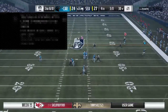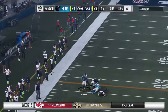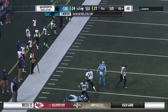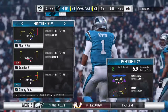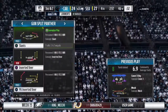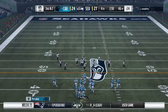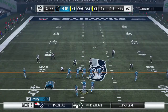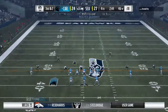2nd and 10, Newton again. This one complete to Curtis Samuel, and he'll be taken down at the 46-yard line. 8 yards on the completion, but now they face 3rd down. Tell you what, he's been able to put the ball in some tight spots all game long. That throw, no different. Yeah, a lot of people would call it a gutsy type of a throw. I think he looks at it as, I can do it, so it's not that big of a deal to me, and I'm going to keep firing.